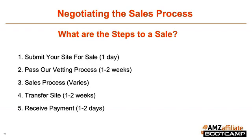All right, so let's get into this. What are the steps to a sale? In the last lesson, we talked about preparing for and actually getting your site listed. So that was the first step here, submitting your site for sale. It's really quick. You fill out the form, fill out all the information that's required, and then sit back.